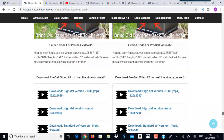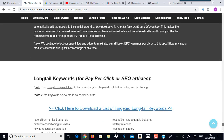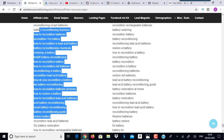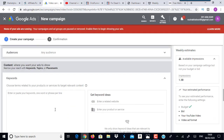Okay, let's just scroll down, keep on scrolling. Okay, there you go. These are all the keywords. Look at this. You have two options. You could either copy all these keywords and paste them in here, or you could just think outside the box and do the keyword research yourself.